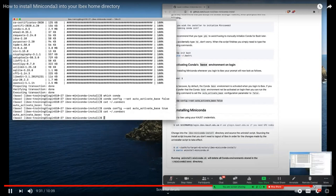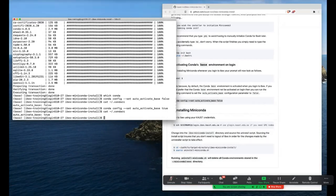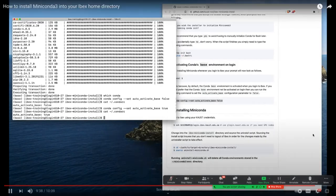And then you can see that it has been set back to true. So you kind of decide how you want to configure the base environment as you see fit. Okay, so that kind of concludes this webinar.